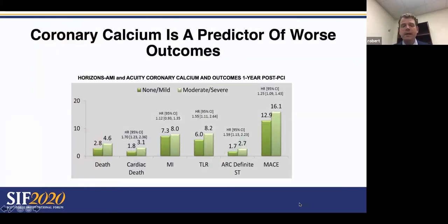This is important because not only do we see reductions in technical success rates in people with significant coronary calcification, we also see decreases in procedural success, and that's because of these significantly increased MACE rates in patients with significant coronary calcium, as seen in a meta-analysis of several trials here.